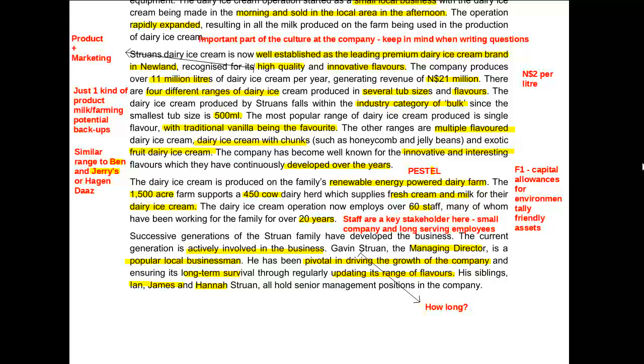But whatever the case is there, we know he's a popular local businessman, and he's also open to innovation and trying all these new flavours, and he's considered to be really important in the long-term survival of the company. So we've obviously got someone in charge here who seems to be very capable and knows what they're doing, whether or not they have any corporate business background. And we know that the whole family are involved as well. So Gavin and his siblings, Ian, James and Hannah, they all hold senior management positions in the company. So it truly is a real family business. And there's nothing wrong with that at all. That could be completely fine.